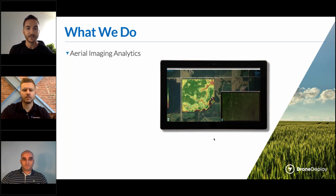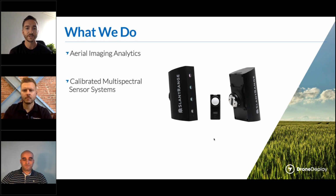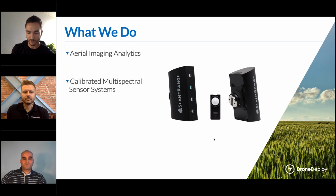However, when we did get started, obviously you need some sensors to generate this data. We were focused on multispectral technology. We did a survey of the market to see what was out there, and we had the expertise to build our own, so we made the decision to do that. So we also provide our own multispectral sensors. This happens to be the 3PX, which I'll talk about a bit more later as well.